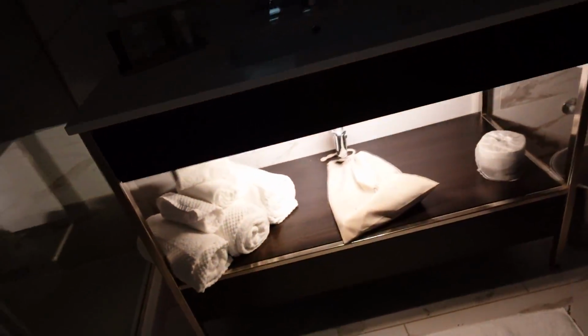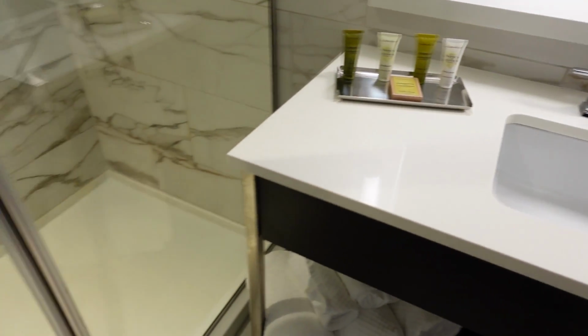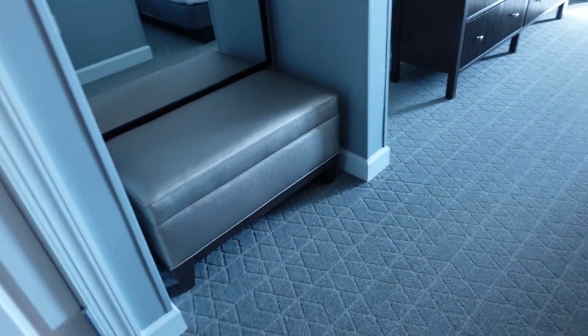Okay, and a very nice bathroom. Okay, very nice, very nice. No tub, that's okay. The shower is very pretty. There I am. And okay, let's go here.